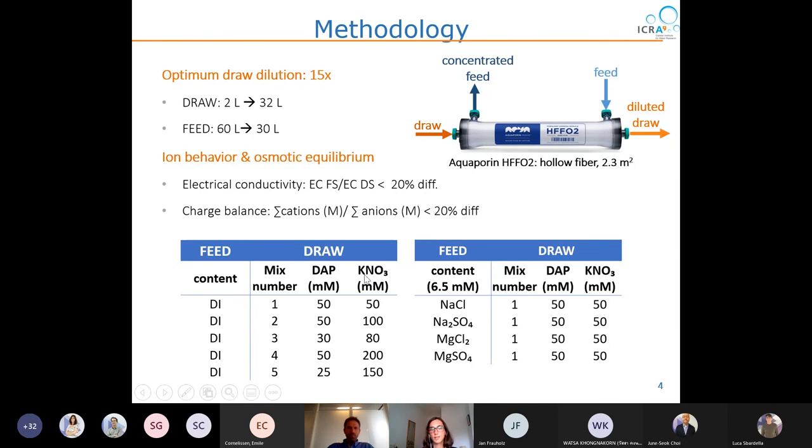Also, we were analyzing the ions with ion chromatography, and I was checking the balance of the different charges. So I was dividing the sum of cations by the sum of anions to see whether the ions were passing in order to balance charge and in molar ratios. In order to address these two main objectives, I was having two different sets of tests. So the first one was having deionized water in the feed side and different concentrations of the two fertilizers in the draw side. Then in another set of tests, I was trying the same concentration of the two fertilizers in the draw side as in the first condition here. And then I was testing different salts in the feed side.